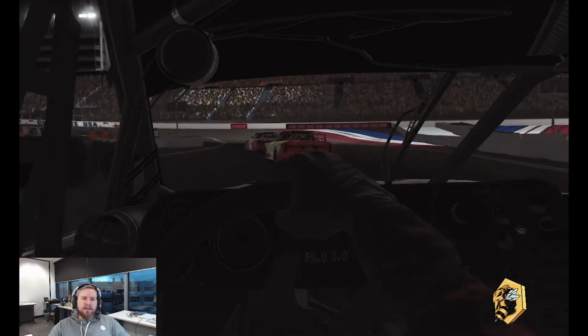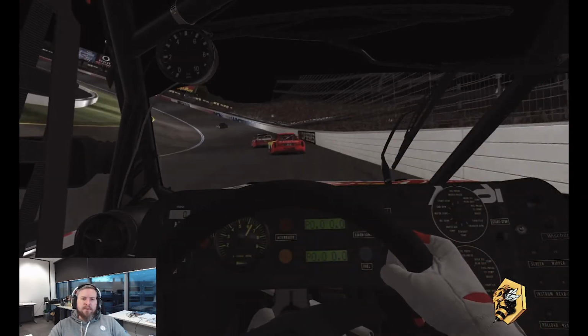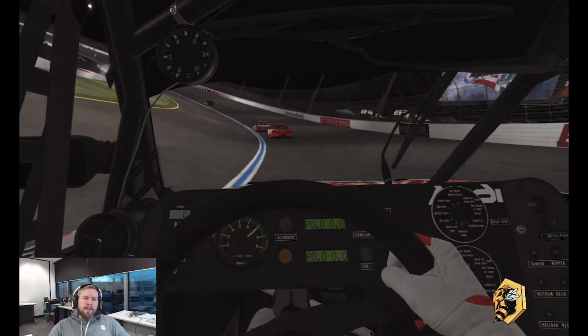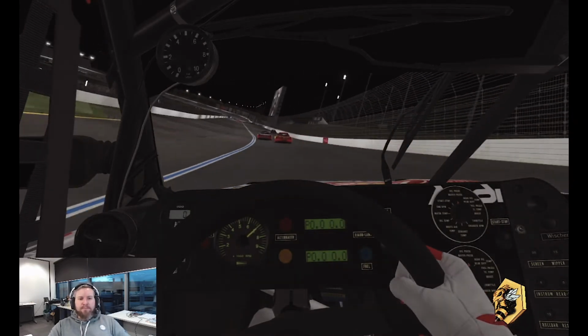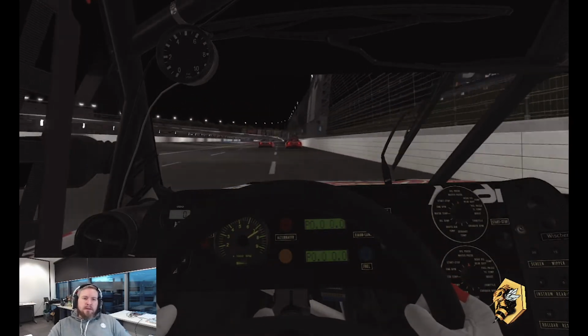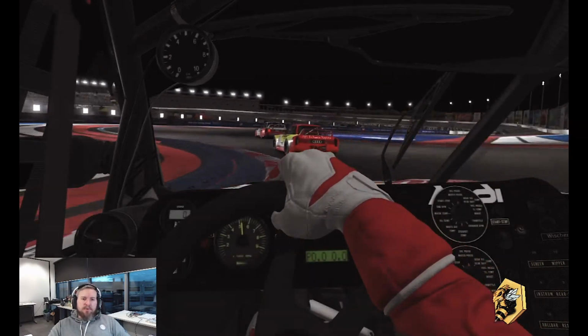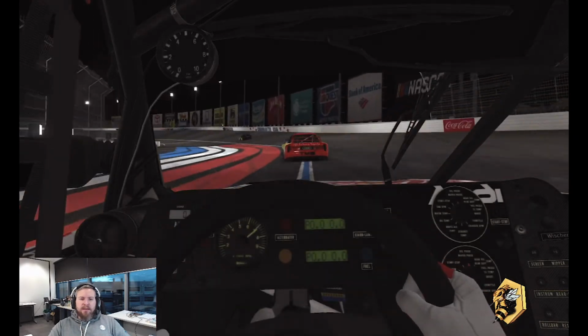Got a good run here. Gets the exit right. We'll get the draft. Got to use the clutch in this car too. It's not sequential, the gearbox, so you have to do everything properly. Miss shifts, all that sort of stuff can happen. He gets a good run there.